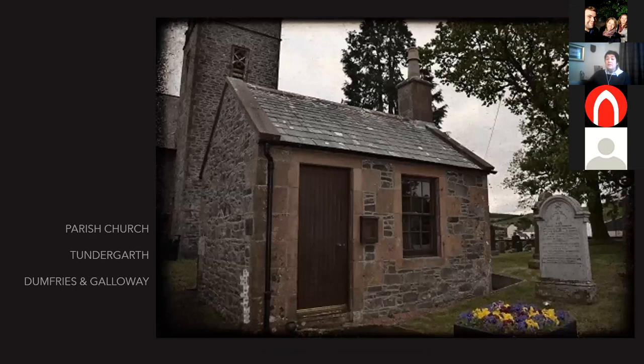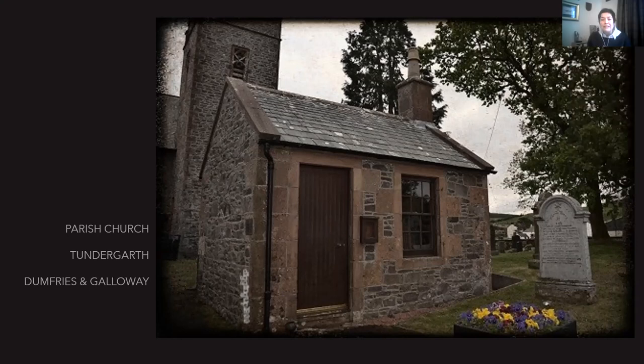There are some exceptions though as to the use of the watch house, such as this one in Tundergarth in Dumfries and Galloway. And this is a memorial to the Lockerbie disaster. They've also been adapted to be used as Sunday schools, like the watch house, pardon my pronunciation on some of these Scottish places, in Doors near Bowlskin in the Highlands. And the watch house in Eyemouth in Berwickshire is used as a community space, I understand, although I do get the impression that it is under threat of closure at the moment.